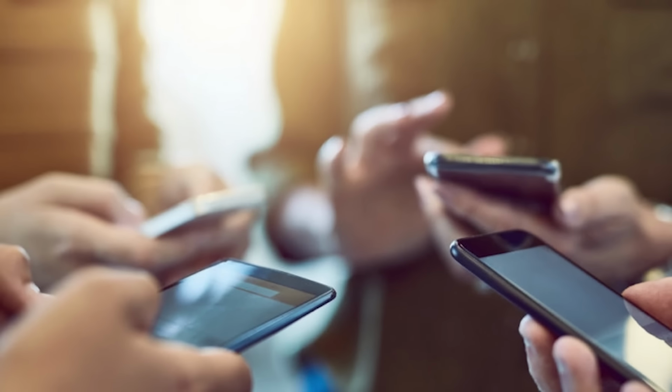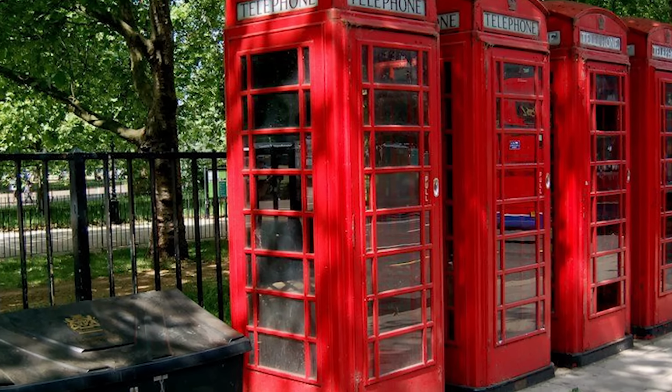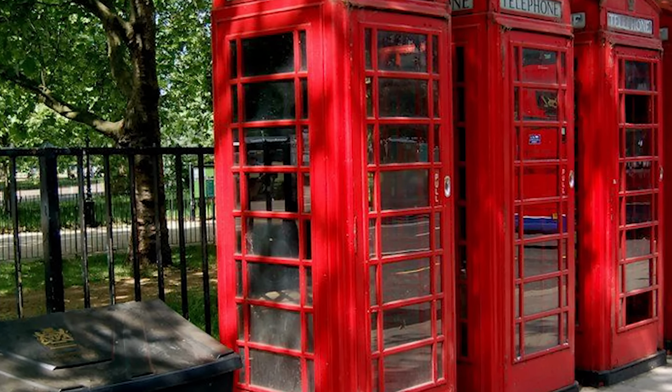has made communication instant and portable, leaving the iconic booths as relics of a bygone era.